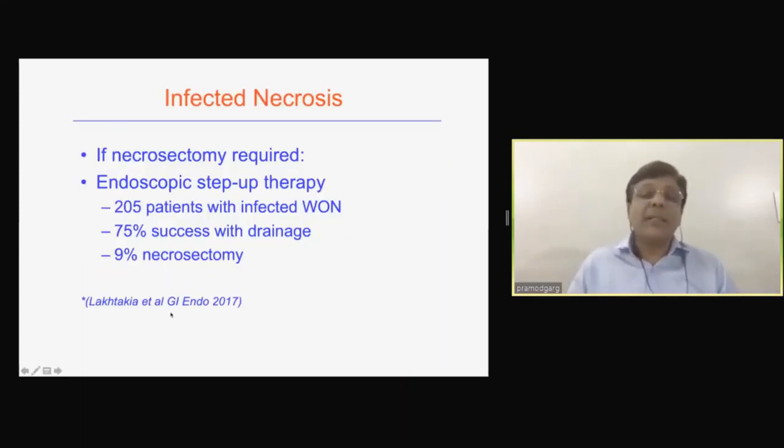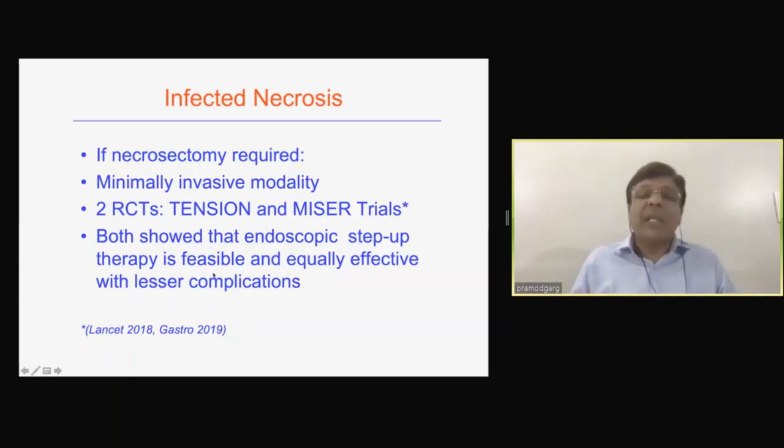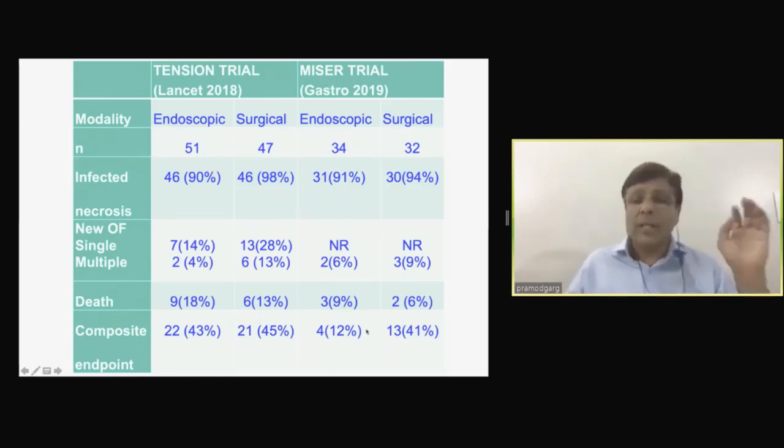So if necrosectomy is required, this is a study from AIG Hyderabad, Sandeep Lakhtakia published, on endoscopic step-up therapy in 205 patients. He showed successful drainage in 75% of patients, and 9% required necrosectomy. Two RCTs have been published. One is the TENSION trial, the other is the MISER trial. Both showed that endoscopic step-up therapy is feasible and equally effective with fewer complications. Both these studies had patients with large, well-formed collections. This is a busy slide, but the overall mortality was around 18 and 13% in the TENSION trial, but less than 10% in the MISER trial. And these were patients who had infected necrosis.